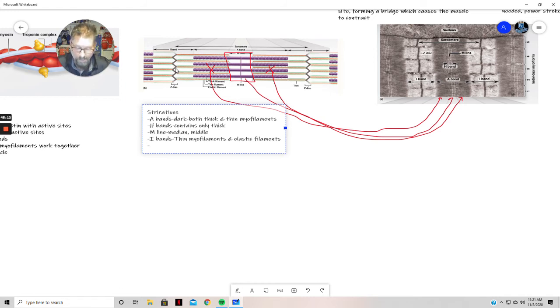Okay, the Z disc, those are anchor points.